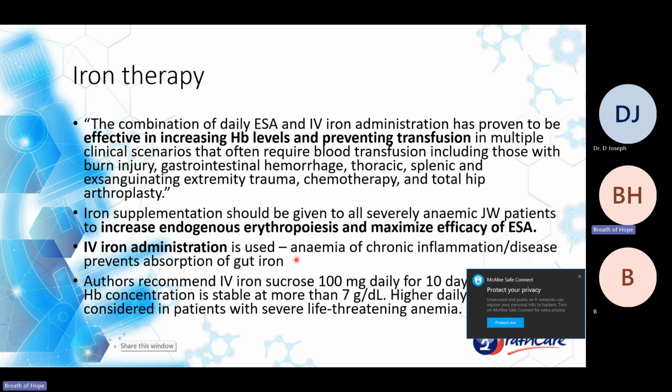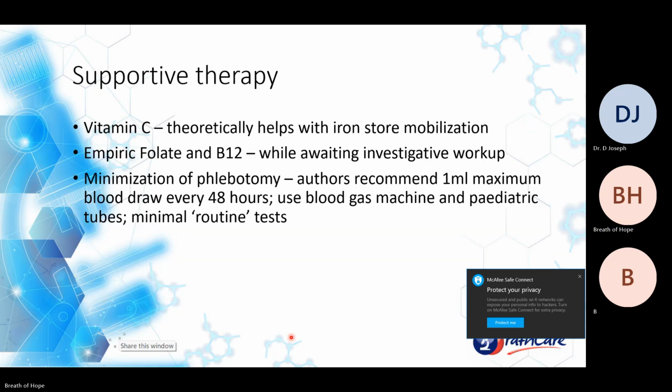There's no scientifically established dosage, but the authors of the Michigan Protocol suggest iron sucrose, 100 milligrams daily IV for 10 days. Or you can carry on even until you feel the HB is stable, and you can consider higher doses. Other supportive therapies include vitamin C. There's no strong evidence base to show that it does help, but theoretically it does help with iron store mobilization in terms of physiology, and it's probably not harmful to give vitamin C.